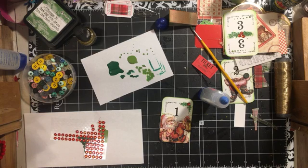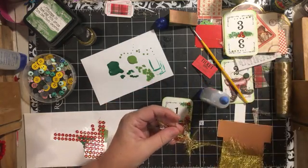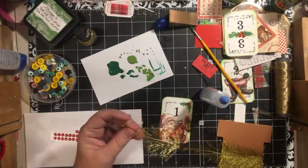Okay, I'm looking for some Georgia eyelash trim. Georgia eyelash trim is called Georgia eyelash trim because I got it from Georgia. Thank you, Georgia. I love this stuff. It is wired and it is amazing. And it's a little dab will do ya.